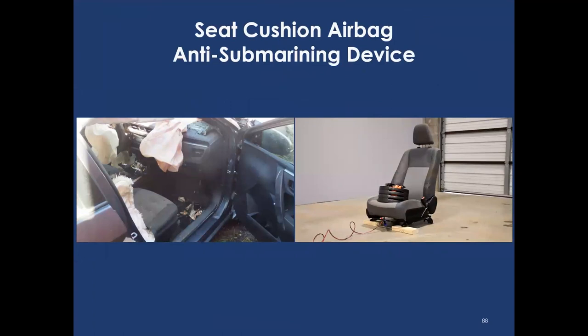A newer defect that won't last for long because of the way it malfunctions is a couple of manufacturers have thought to prevent submarining, where folks go up under the lap belt, by adding this anti-submarining device that literally did this to 150 pounds worth of weight. It explodes the same way as an airbag. But in this particular instance, unfortunately, we had a lady paralyzed because of her back injury when her seat cushioning device exploded and fractured her spine.